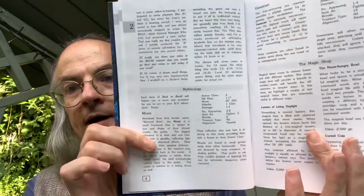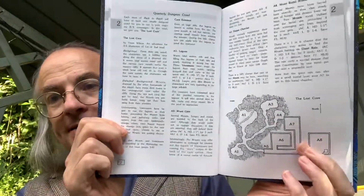So again, we've got an interview with a legendary gamer, Frank Mentzer in this case. Mythology provides new monsters. The Magic Shop has new items. Again, this is just a few pages. So we go into the quarterly dungeon crawl. Again, simple maps, but again, easy to read. And then basically Crimson Abbey, the Broken God.